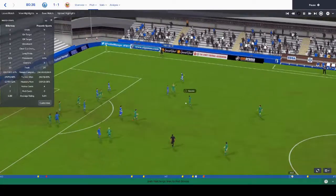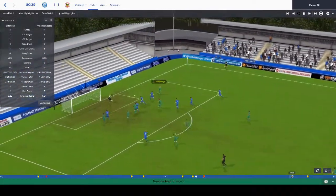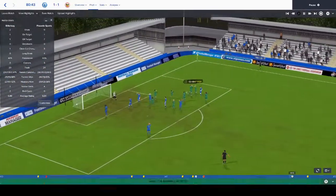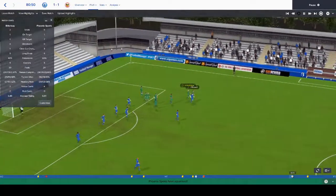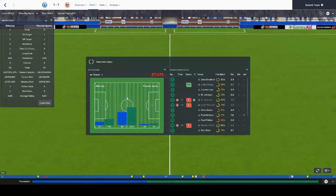Hutchins has it. Can he repeat his heroics from the last game? Oh, he can! Oh my god, he puts it into the bottom corner. And Josh Hutchins has scored his second goal in 3 games. What a legend this young man could be.